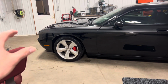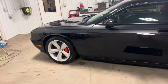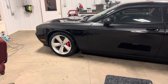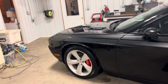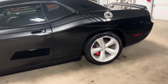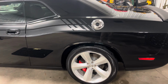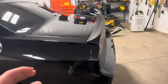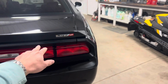If we take a look along the side here, you're going to notice about the same dimensions as all the other LX cars: the Magnum, Charger, 300. This is very similar in size to my Chrysler 300, which I have over in my other garage here. If we were to compare both of them side by side, the length and the width wouldn't vary too much.